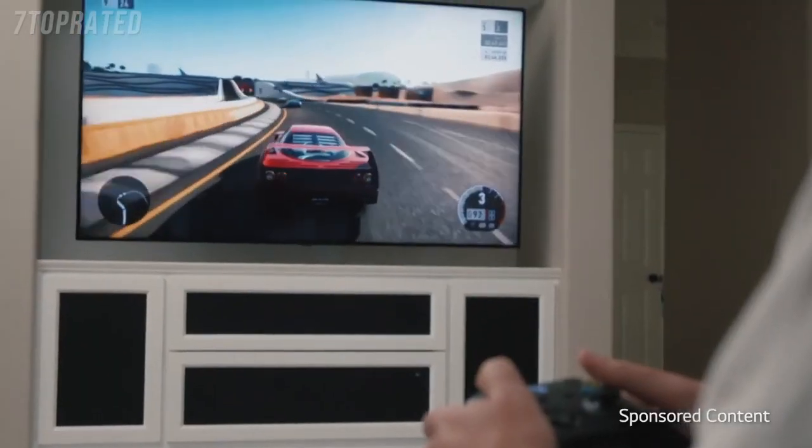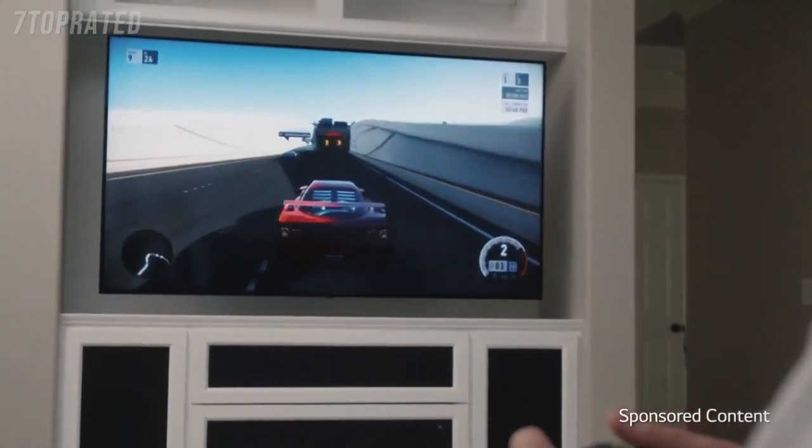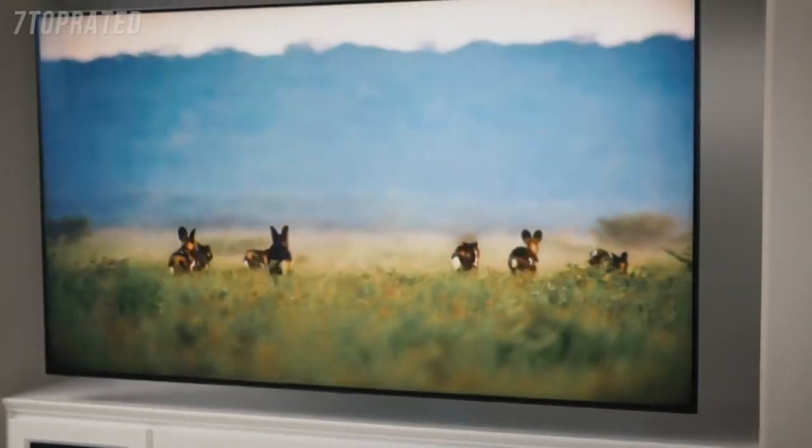So if you're looking for like a great TV to watch movies, play video games, and work flawlessly with your smart home system, I would highly recommend you take a look at this TV.